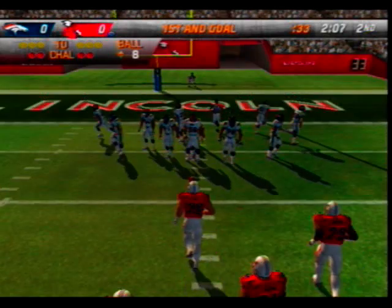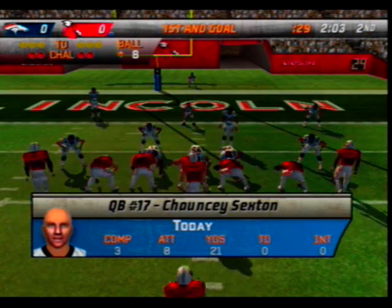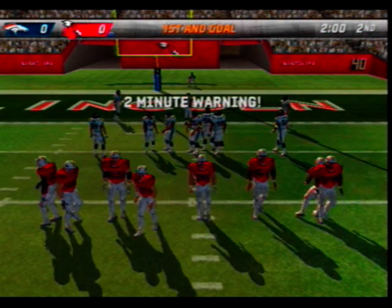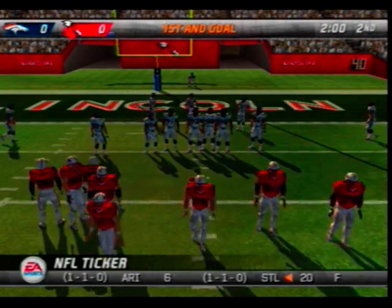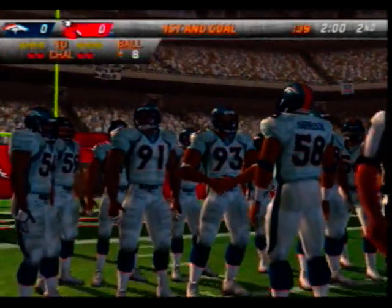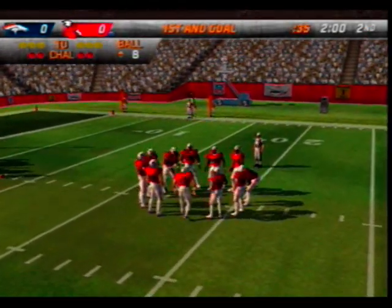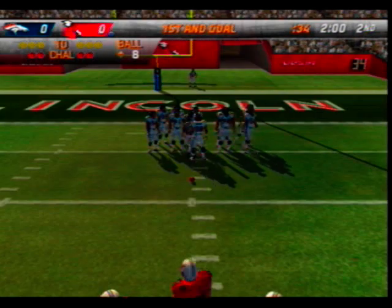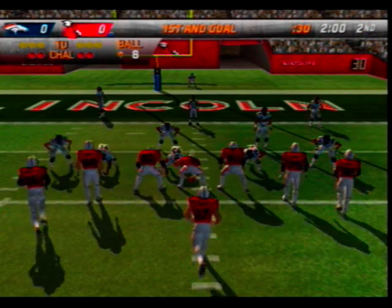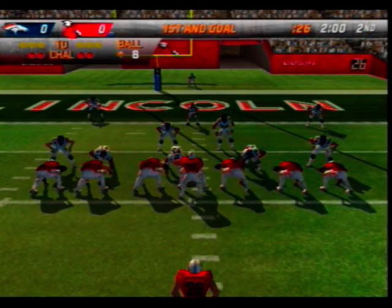Eight yards to the goal line. Ninth play of this drive. Almost at the two-minute mark now. Only one man in the backfield. Eight is the magic number right now. Let's go. Hey, watch the screen. Let's go now.